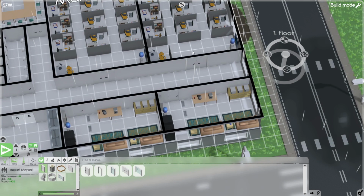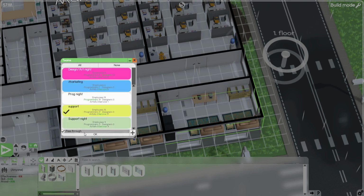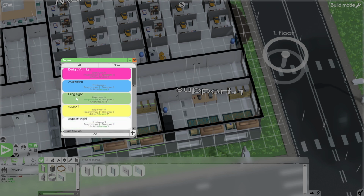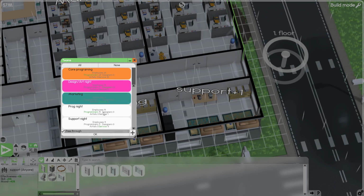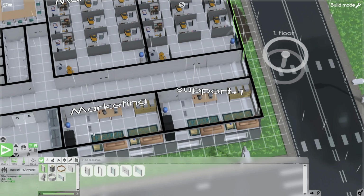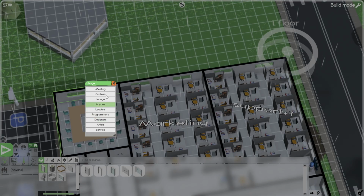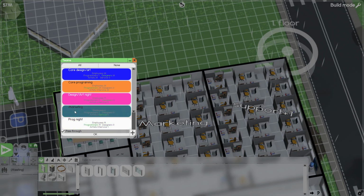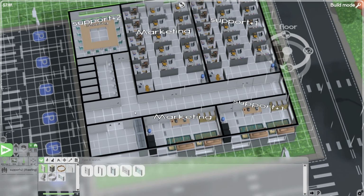So this is a support room, so we need to make this a switch teams to support, please. Ooh, and support night. I forgot that I had a different support team there. So switch team, this is for marketing. So that means we also have to make this for support night, please. A support and support night, yes. Perfect. And then these guys, this is limit room to meetings, and switch teams to marketing, support, and support night. So they'll all share that meeting room, which is fine.